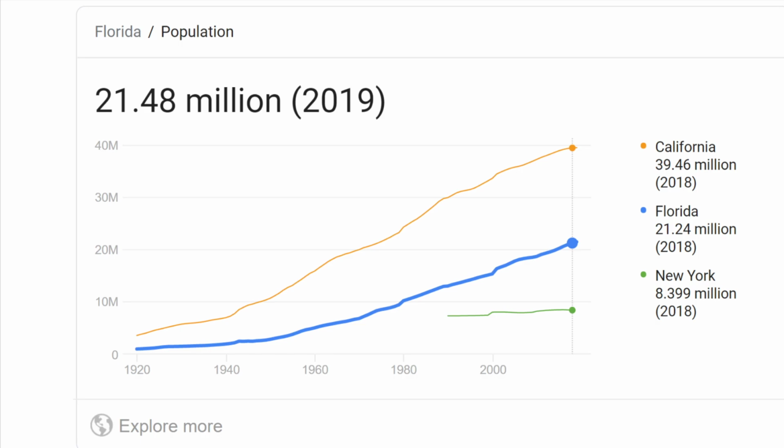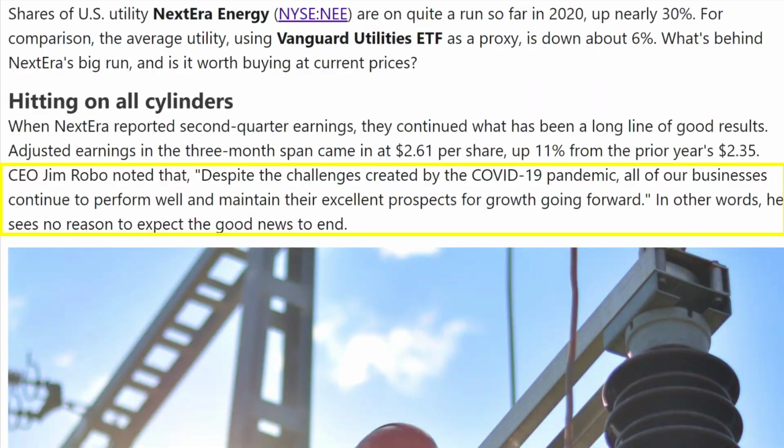And as the population increases, that means more people need utilities. There are more homes built, which means more commercial properties going up that need energy, and more businesses being started, whatever it may be. I think this subsidiary will benefit greatly from that, and I think it's going to continue to grow and be a really important part of this company.